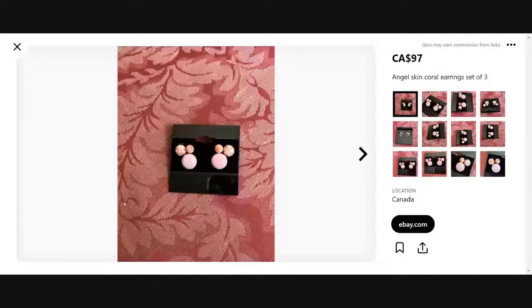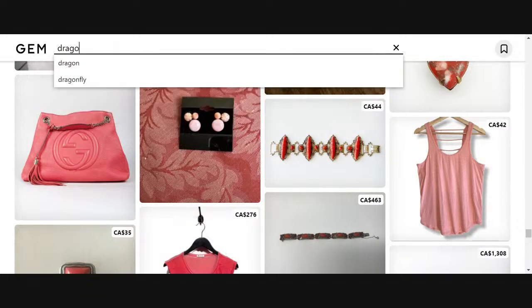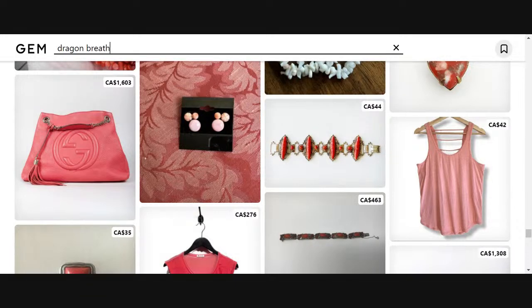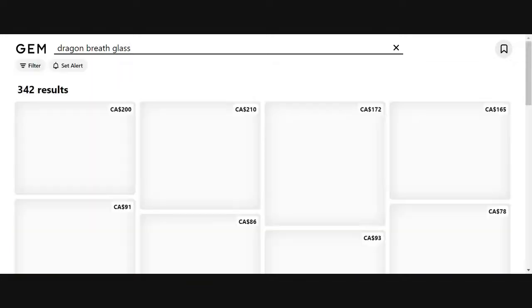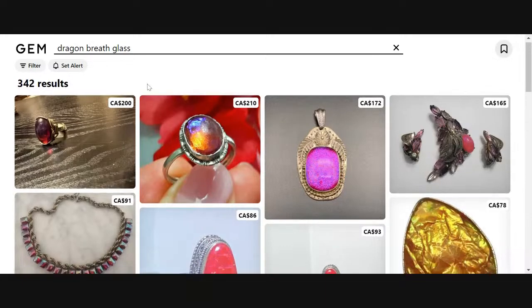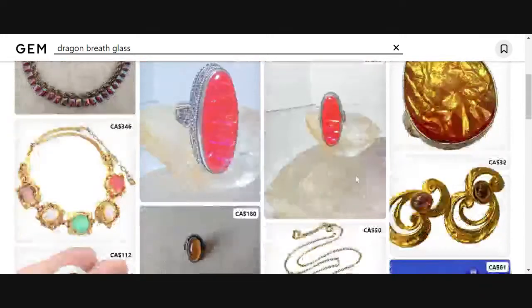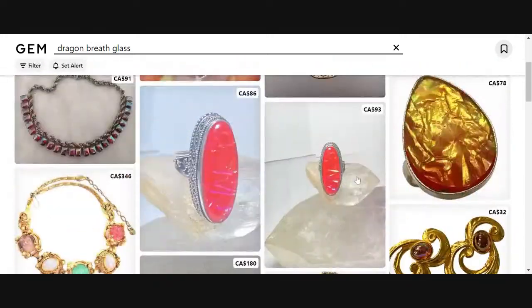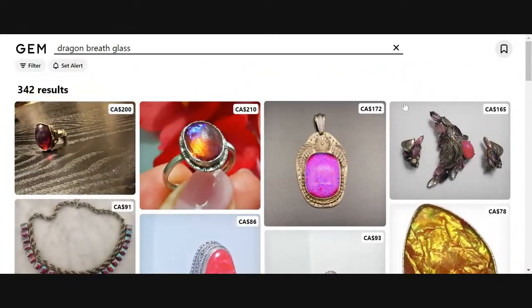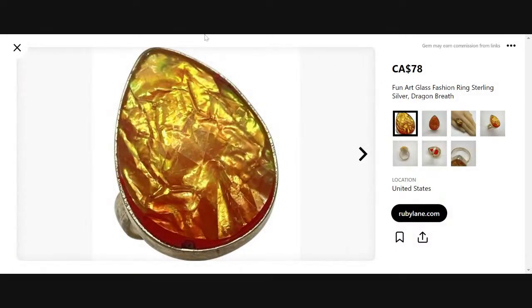And I am going to go back to gem.app and we're going to look up Dragon's Breath. I'm going to start by typing Dragon Breath glass and not Dragon's Breath, and we'll see what that returns. Okay, we've got a few things. If there's anything in particular you're looking for, let me know. I'm going to point out a few things that are not Dragon's Breath glass right away here. So this, for example, is not Dragon's Breath.